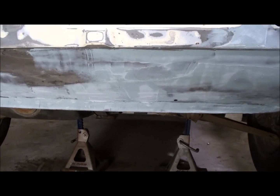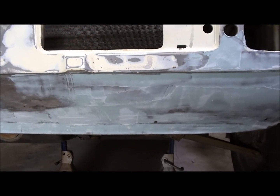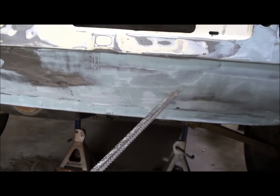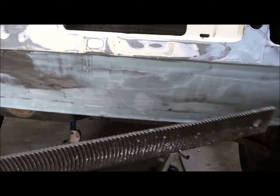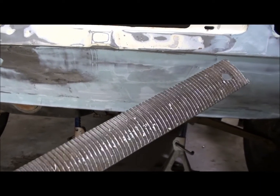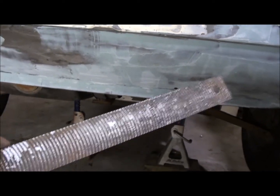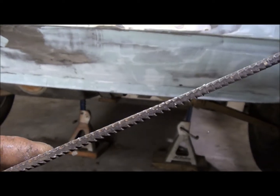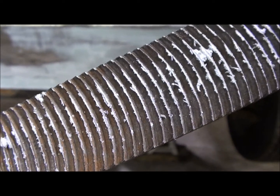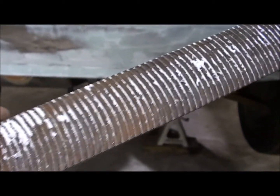Kind of wanted to show the way I do it. When it's first cured up, any of the drips and whatnot, I actually take off with this old body file. Big long flat file. And that's kind of how I cut my Bondo the first time. You know, just a big old body file. I think that's what it's called. And you can see it's pretty aggressive. Got these curved teeth on it.